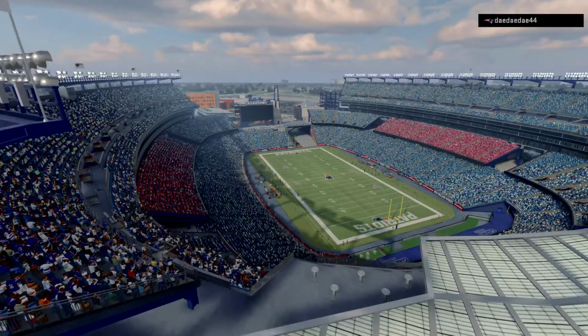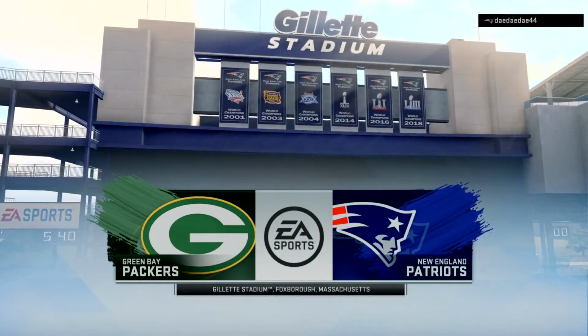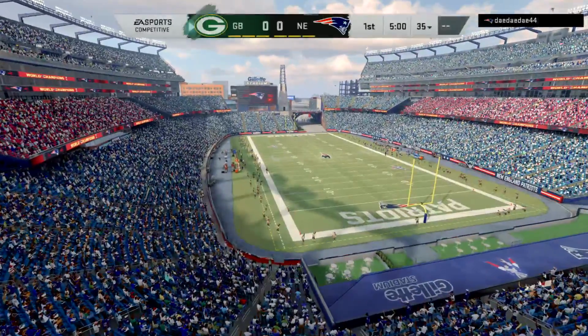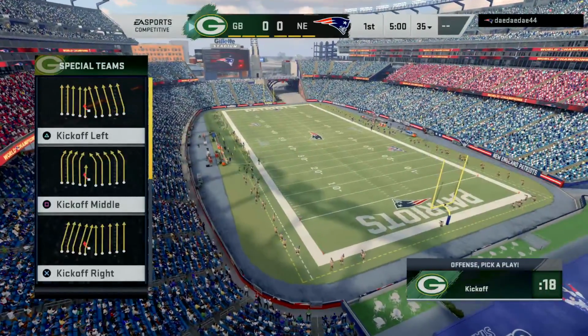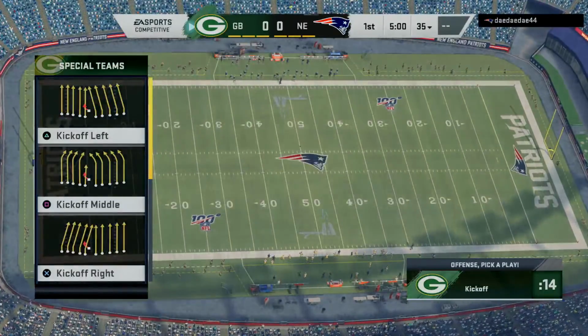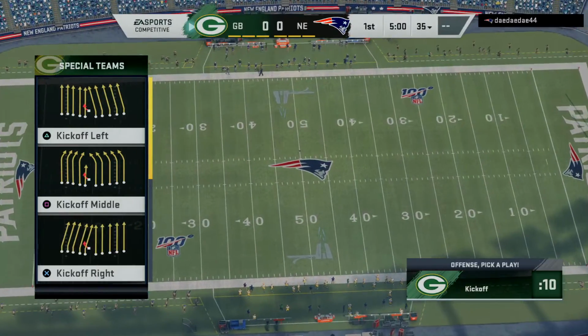It's the NFL on EA Sports as you get a look inside Gillette Stadium here in Foxborough. All the success in New England over the last few decades, and this crowd has never been more enthusiastic. A moment ago, the Pats emerged from their locker room. They are set as they'll square off with Aaron Rodgers and the Green Bay Packers.